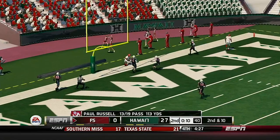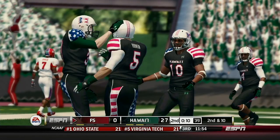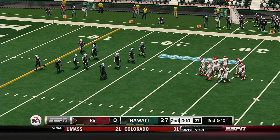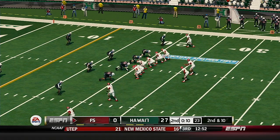Deep ball, laying it out there. Can't connect. He made the catch, but it was outside the white line. This quarterback has to just settle down and get his feet underneath him. He took the receiver clearly out of bounds. That kid had no shot to make the catch. From the 21-yard line, second down.